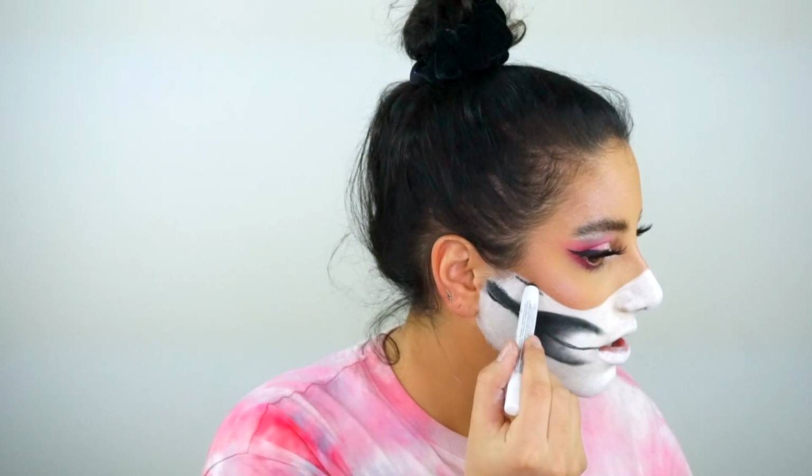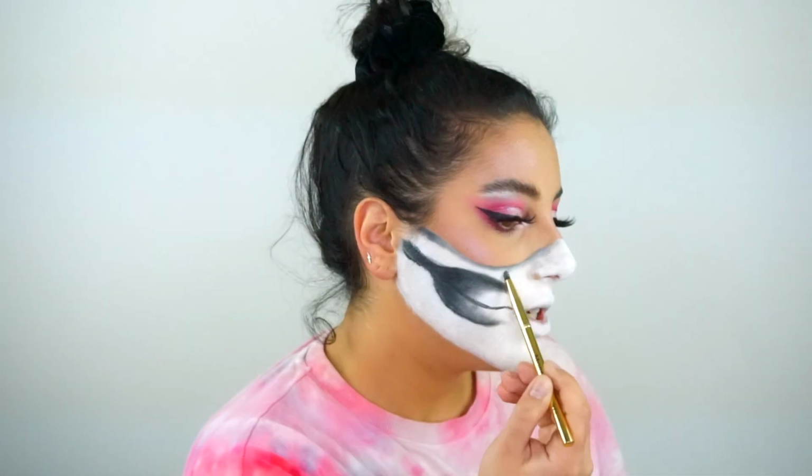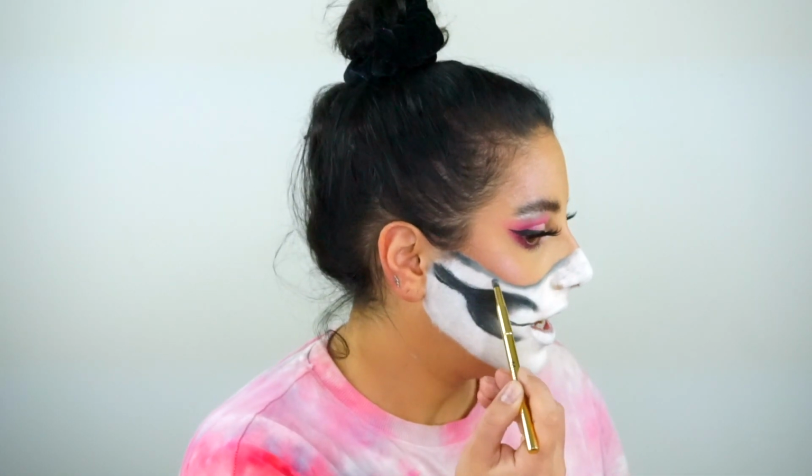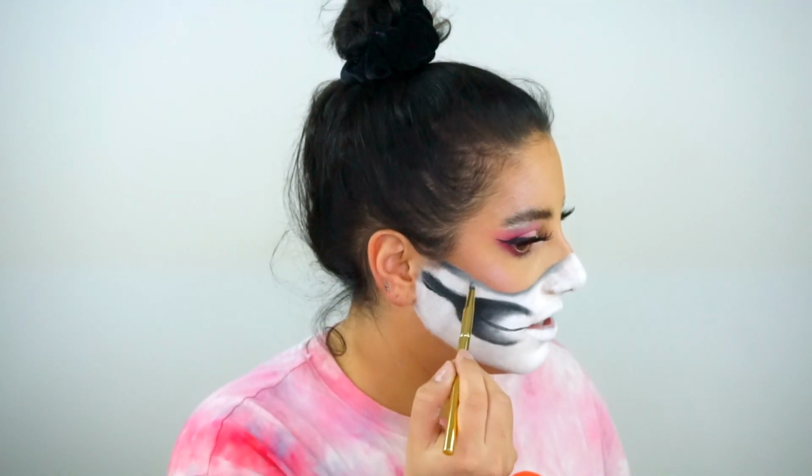So now I'm grabbing another NYX Jumbo eye pen. These are great for special effects makeup or like any type of face work. And this is in the shade Black Bean. And I'm just going to trace over the white outline just so I can kind of create a shadow so it makes it look like the skull is sunken into the face. So I'm just blending this out underneath just to create a nice shadow so it seems like the skull is actually sunken into the face, just to add some dimension.